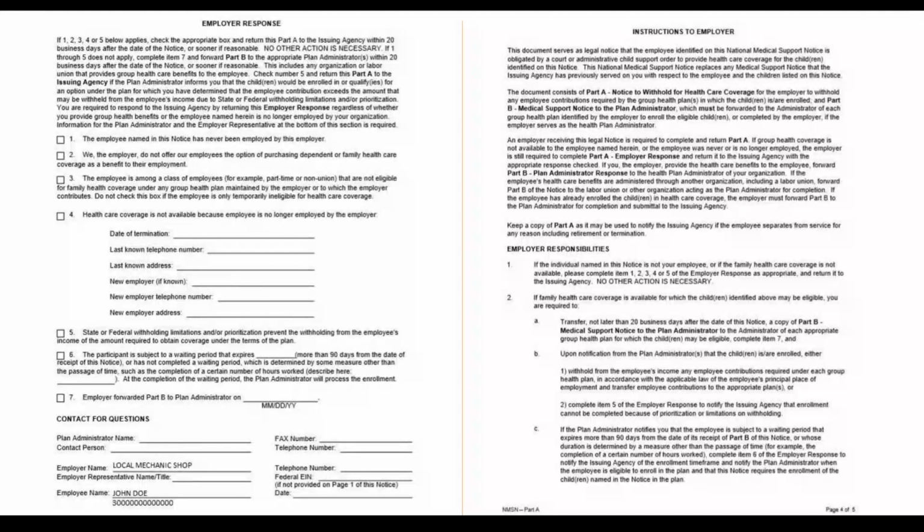So if you look at the right-hand side of this screen, and if you're holding a packet in front of you today, you're going to see that page 4 is the instructions to the employer, and I highly encourage everyone to take the time to read the instructions, pages 4 and 5, before jumping to filling out the form, figuring out which copies to give, and things like that.